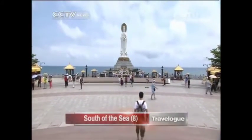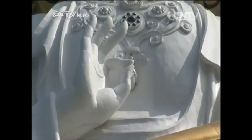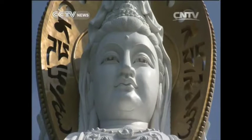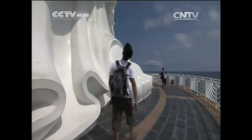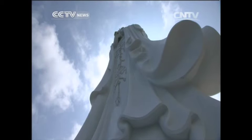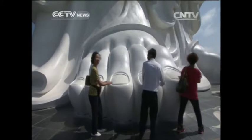Finally, the star attraction of Nanshan Temple, the gigantic 108-metre statue of Guanyin. It's so important that planes coming to Sanya will go out of their way to fly around this statue before heading to the airport. If only I'd known.